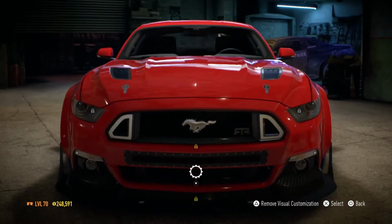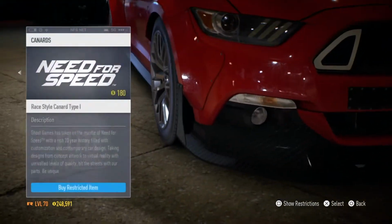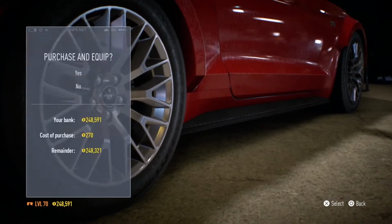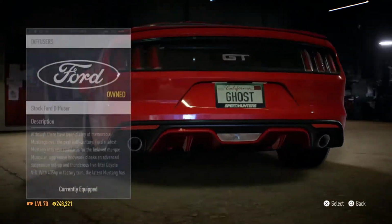Look at it. It's beautiful. No front dinner plates. Canards. Nope, no canards either. What is this? It's got no side skirt. Yep, this is a lot better. Let's see, no rear canards. Diffuser.